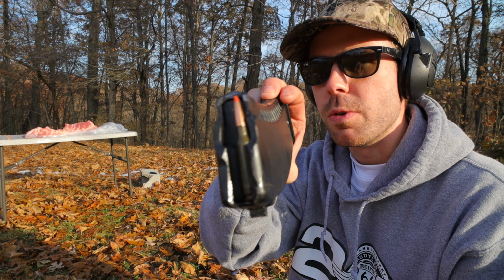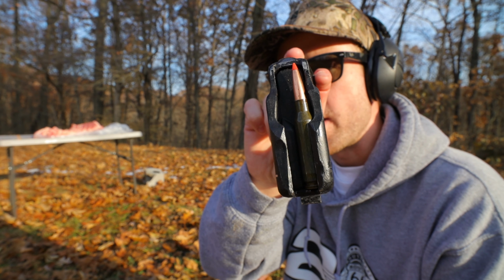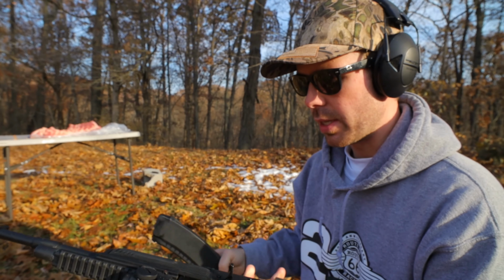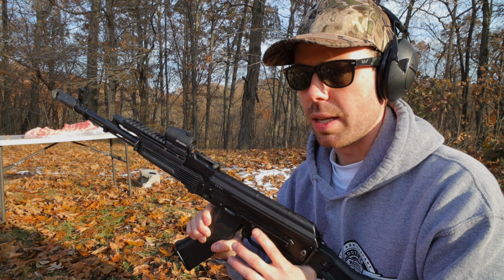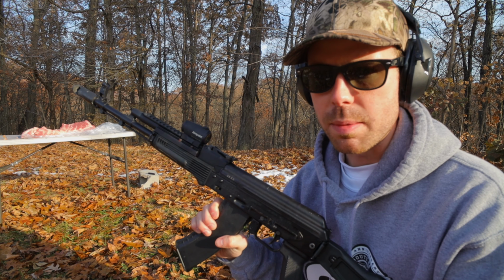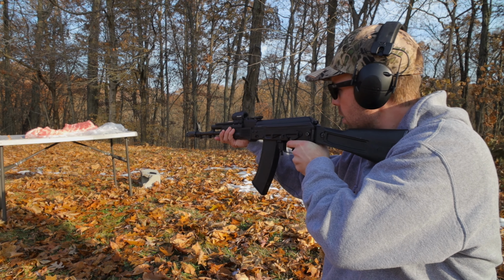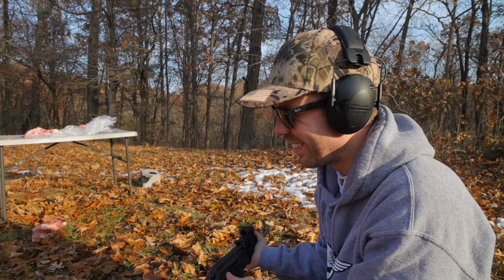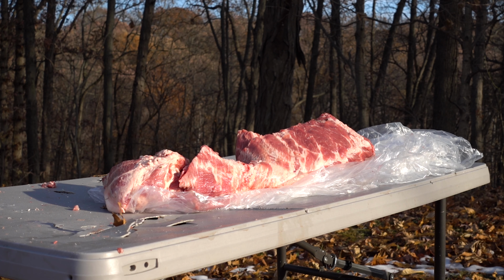All right, now we're gonna shoot the 5.45 by 39 60 grain Hornady V-Max, and you can see it's a very similar looking bullet to the 7.62 by 39. This is actually advertised as like a varmint round. I've done some tests with it and it gets a lot of penetration. It actually performs very similar to the Hornady Black in ballistic gel. So let's see what it does to our meat. If that was a varmint, I don't think there would be too much left of it.